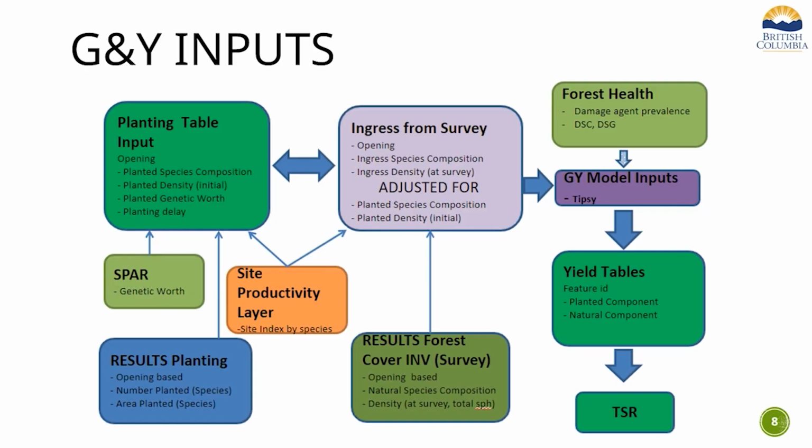If you've seen my presentations explaining the silviculture survey changes, this slide will be familiar. It shows how our yield curves are developed for timber supply review. This process was introduced in 2017. It's a data-driven approach that results in the development of a unique yield curve for every feature in the timber harvesting land base. For managed stands, it uses your planting information and your forest cover inventory information.